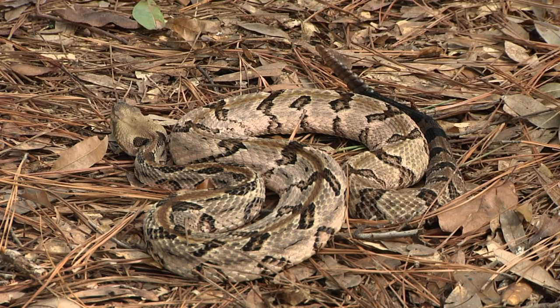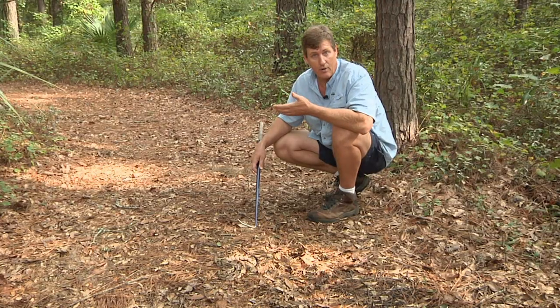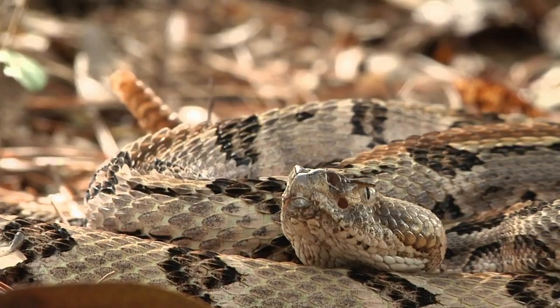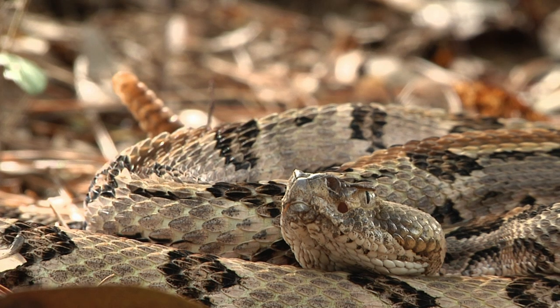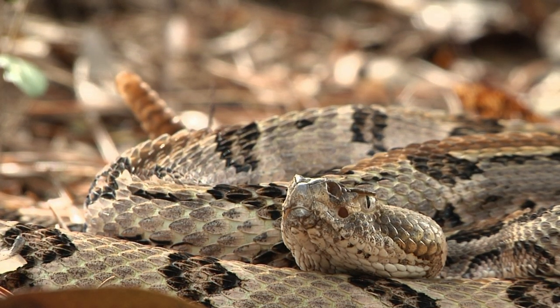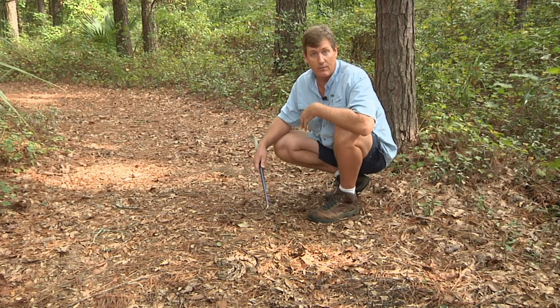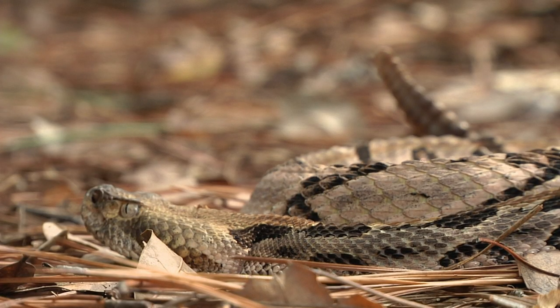Now here's the problem. This snake really has an ecological purpose here. It eats a lot of harmful, pesky rodents, and it's just part of the ecology of Beaufort County. And sure, it can hurt us, but that doesn't mean it should be destroyed. It's part of nature around here, and it has a right to be here the same way we do. And besides, it's just an absolutely fabulous animal.